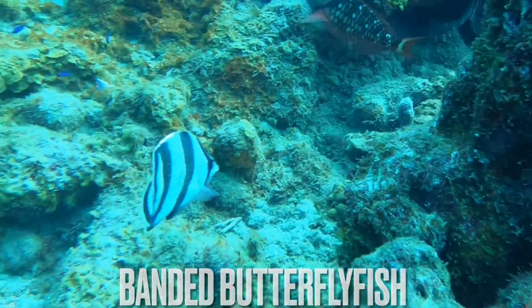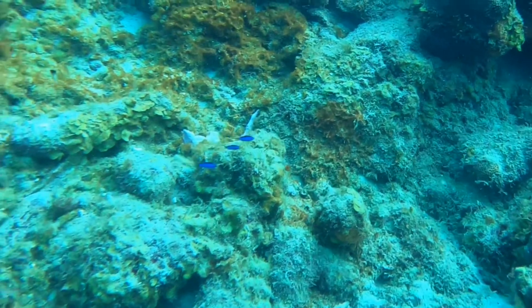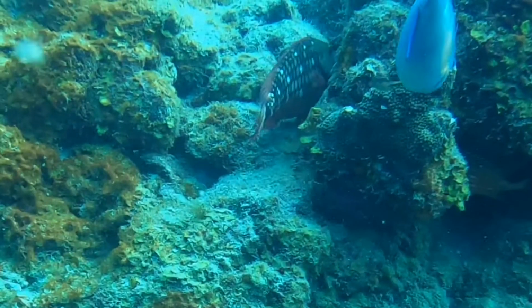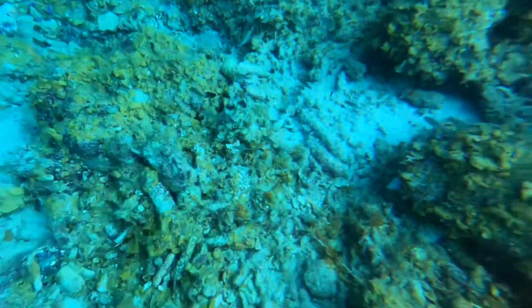As you'll see here, there's a banded butterflyfish in this video. A more rare fish, but they were amazing when we saw them. Stoplight parrotfish females were everywhere as well. They're very bright red on the bottom of their bodies, and they're beautiful to look at.